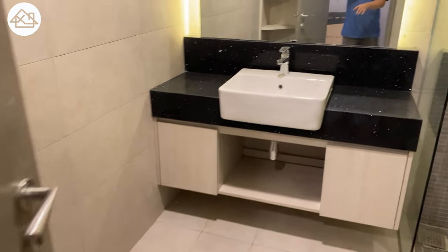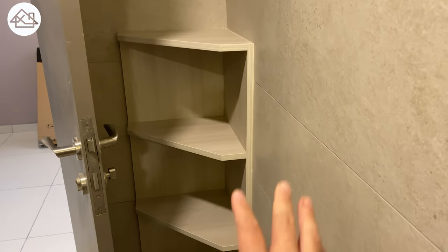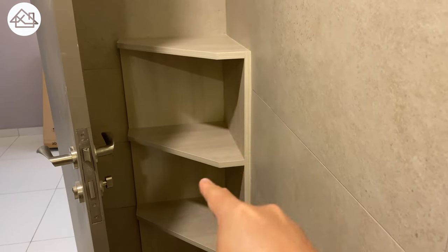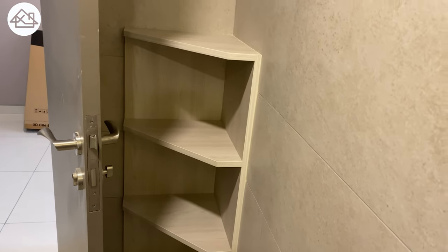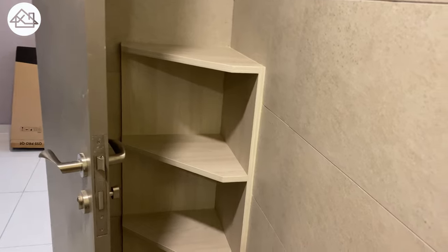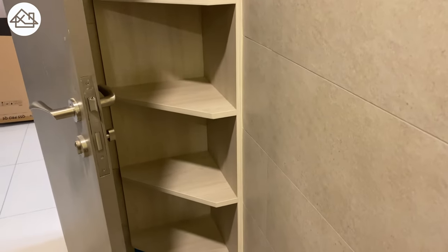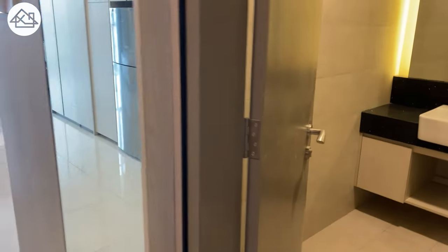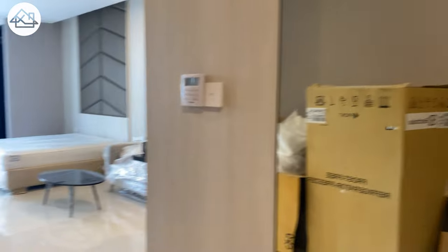Okay, this one is the one that I actually like. Can you see this? The design is really like a hotel, where you can put all your towels, everything here. The only thing that's missing is a bathtub. But well, you can't fit one in 600 square feet, you can't expect a bathtub, right? So it's okay, it's good enough to stay actually. This is a full length mirror for you to freshen up.